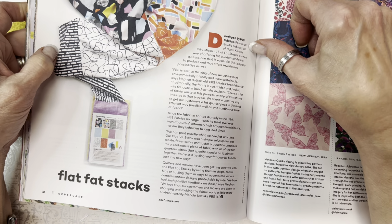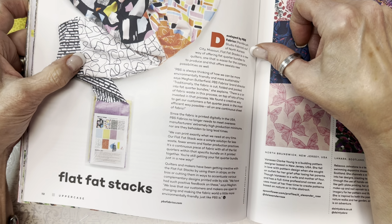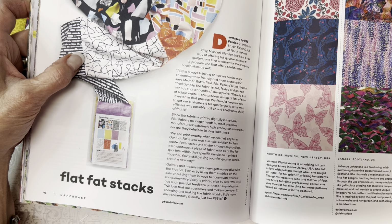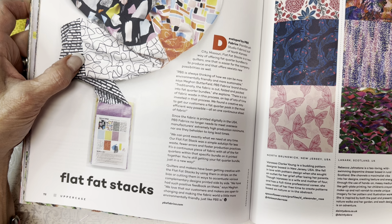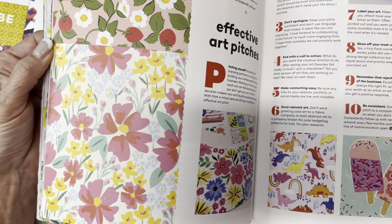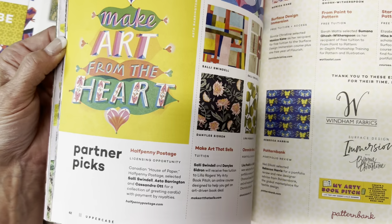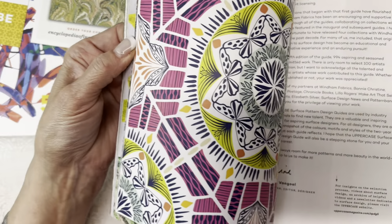Oh, okay, so this is out of North Kansas City, Missouri. Flat, fat stacks. Boy, that's not easy. It is a new way of offering fat quarter bundles to quilters. One that is easier for the company to produce and offers sewists, didn't know that was a word, new possibilities as well. So, no idea what that is. Effective art pitches. This book is better than some of the other ones I showed you.